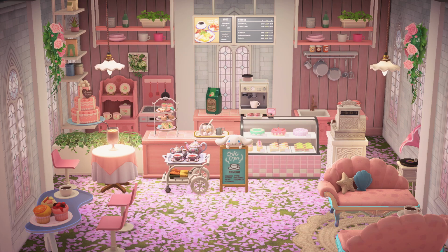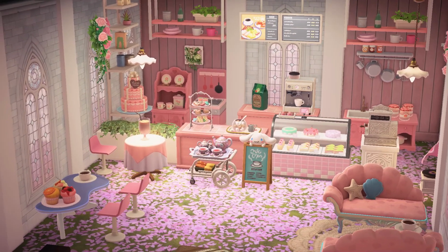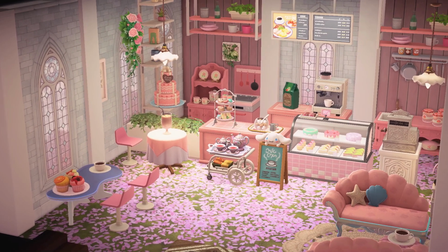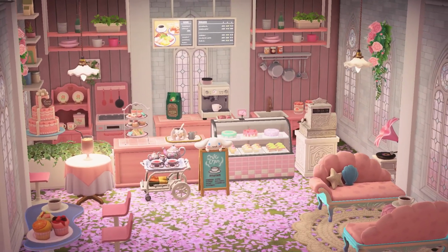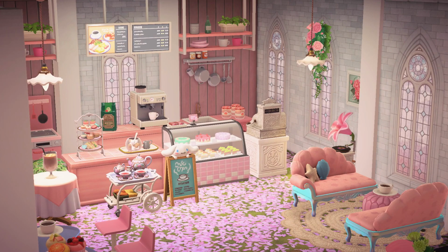Here is my main room, which is the cafe. I blocked off all of the other rooms because I wanted to focus more on the cafe and the bookstore theme. So I only have 2 rooms in this house, this main room, which is the cafe room, and the upstairs room, which will be the bookstore or library. I absolutely love how this turned out. It took me a while to figure out what I wanted to do for this room, but I'm obsessed with how it turned out. It's so pink and so beautiful.